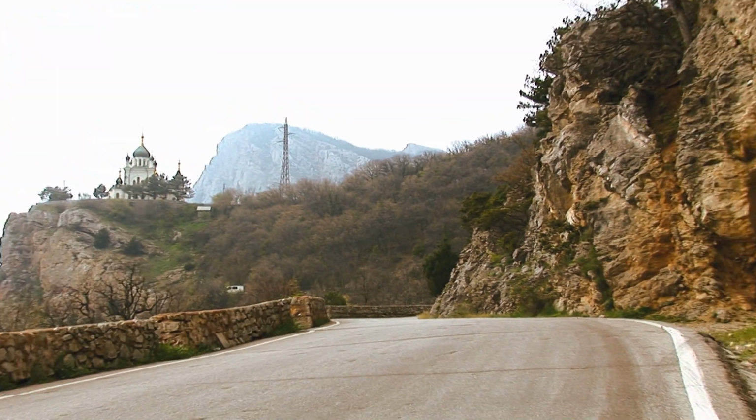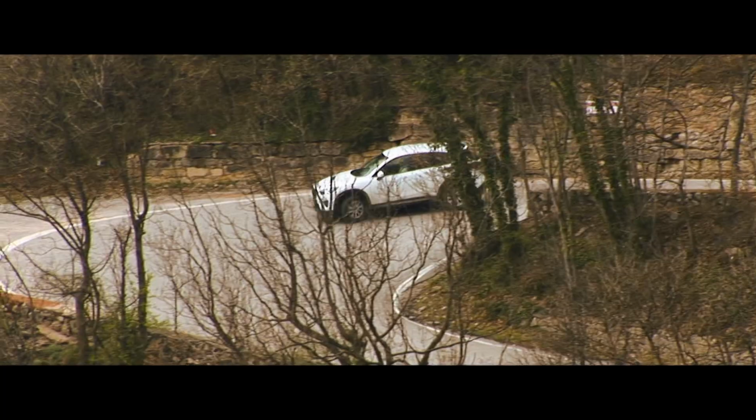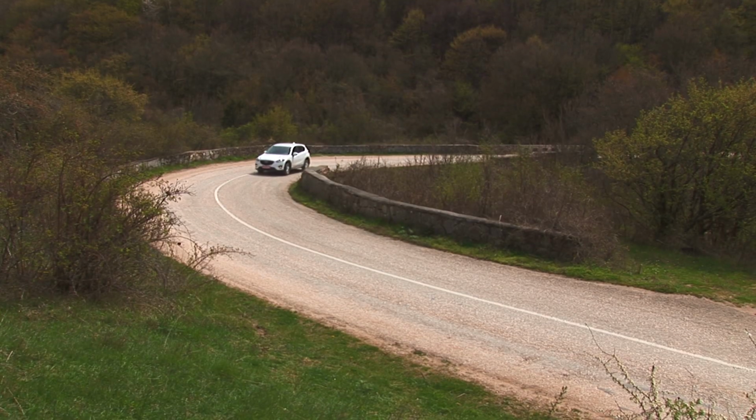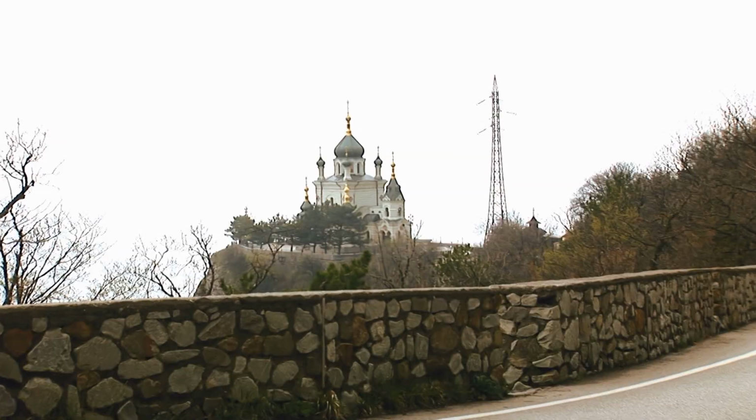Usually, crossovers remind me of pregnant antelopes, especially when they turn corners. The roll of this car is quite low. You even feel how the car puts itself together while turning, and you can pass faster, but not too fast. In this case, you'll need a new Mazda CX-5.